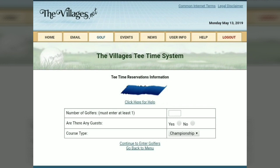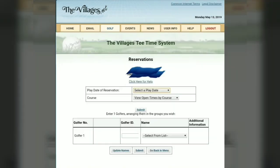But I'll put down the number of golfers, 1, 2, 3, or 4. Are there any guests? If we have guests, you could put that down at this time. And championship or executive, either one. And we'll continue to enter golfers. On this next screen, I'll select the play date, put down the course that we want to look at, or courses, golfer IDs, and I'll select names from a list if I've already used them. And I'll go to the next screen where it's going to show me some courses.